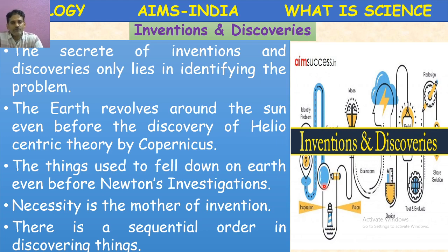Blood circulation. The physiology of blood circulation was discovered by William Harvey, because the process was already taking place. Bicycle was invented by Macmillan, because it is a new thing that was not there before. Isn't it, children? So try to understand the difference between invention and discovery.